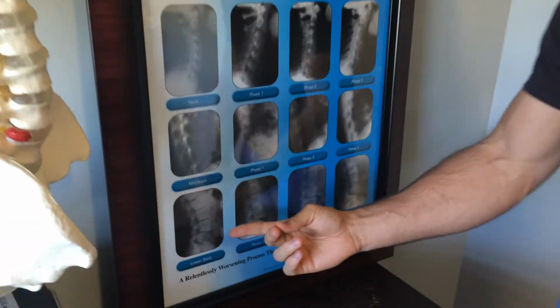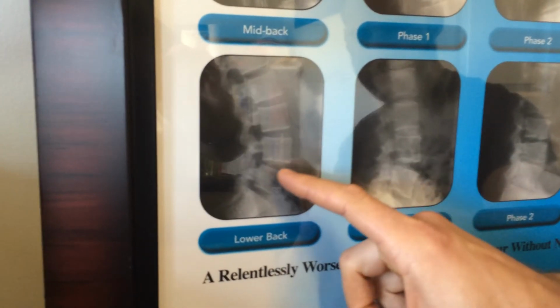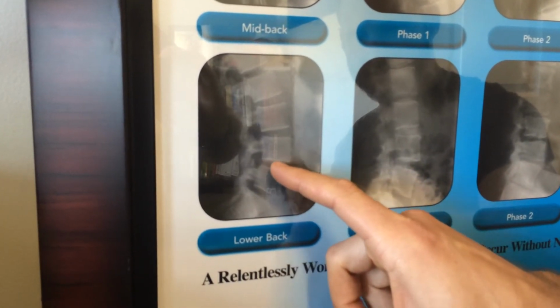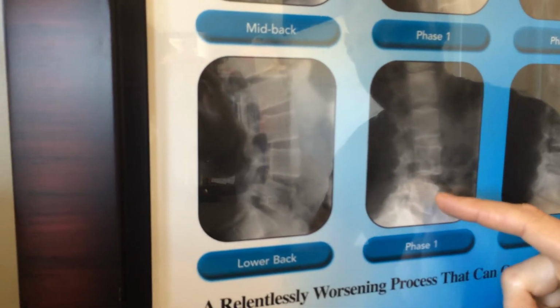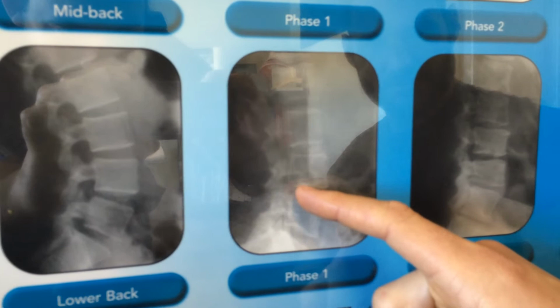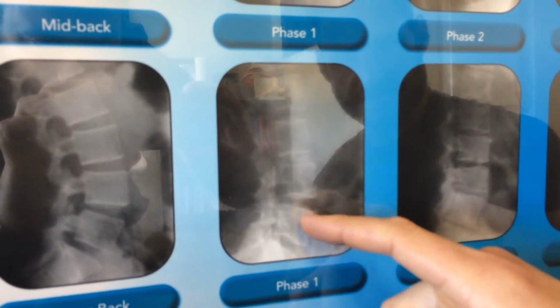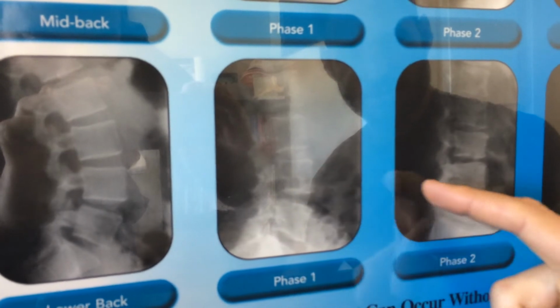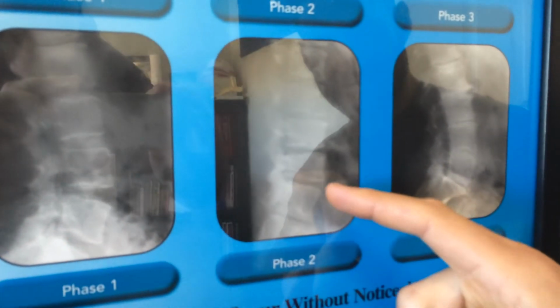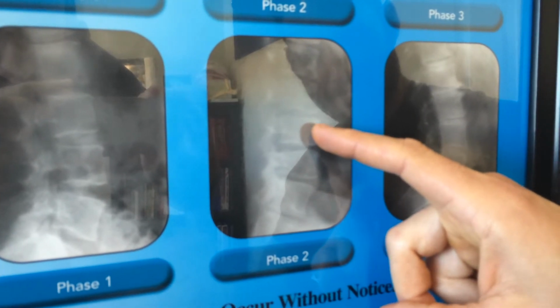So if you look here, you can see the actual degeneration process in the lower back or the lumbar spine. You see the vertebrae, and this is where the disc is, and this is a nice healthy disc. And here's phase 1 of degeneration. You can start to see some difference in the shape of the vertebrae, and the disc height is still nice and tall. And as we get to phase 2, you start to see thinning of that disc, and you start to see some bone spurs growing off of that bone.